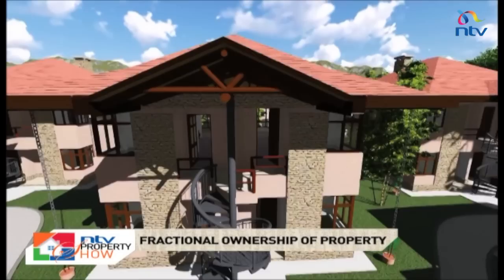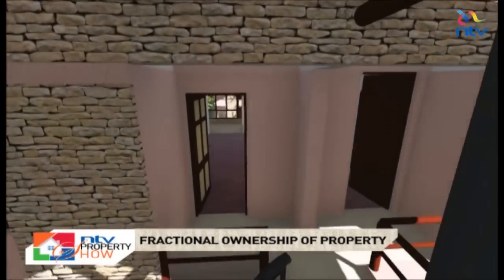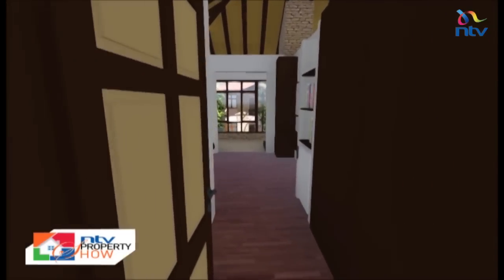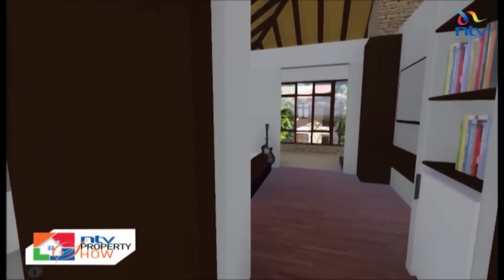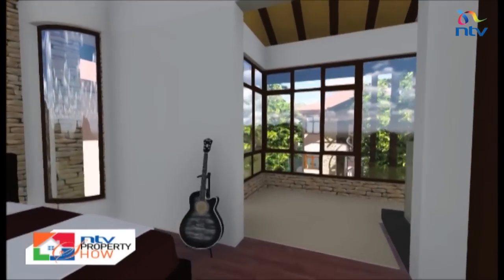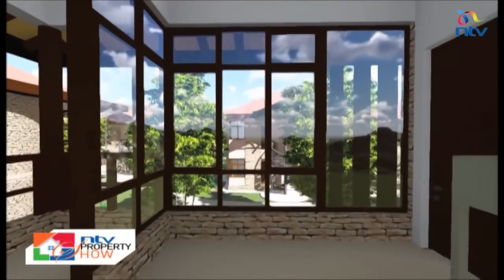Could you tell us how it's divided? How is the division done? Okay. In our case, we have split a 4-bedroom villa into 20 shares, each going for 3 million Kenya shillings. If you buy cash, you pay in installments, we'll give you a few months to pay, and you pay at 3.6 million. And if you are looking at these kinds of divisions, so you have 20 as you've mentioned, so who manages this?